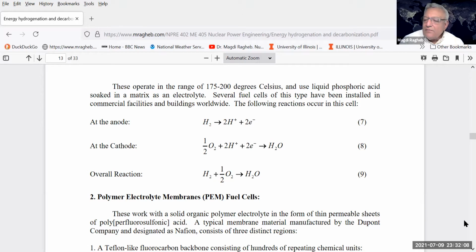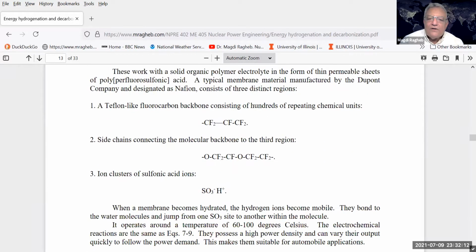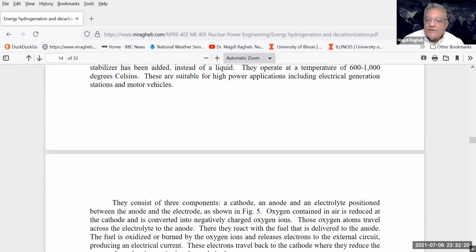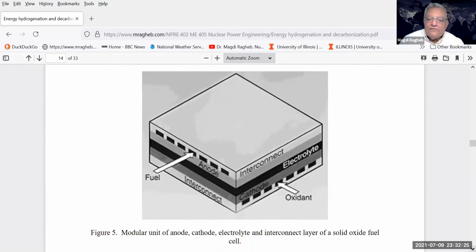Polymer electrolyte membranes are not using high temperature like the previous one. You could use materials like Teflon maybe. Solid oxide fuel cells is another form, and people are researching and inventing many new types of fuel cells. In the end, the configuration could look like this: you would have an electrolyte with a cathode and an anode on both sides of it.